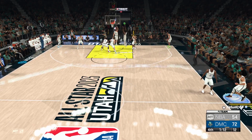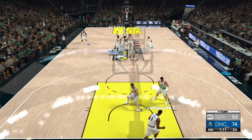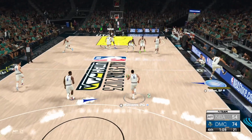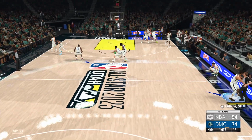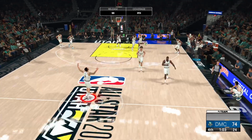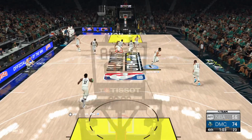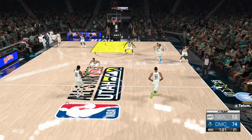Here's Johnson. That one's true. He's now 9 of 10. Man, he's been on point, not forcing things, getting the most of his looks within the flow. Williams passes to Johnson. He gets it in there. His team is down because he's not shooting enough. There's no reason he shouldn't be getting more looks right now.